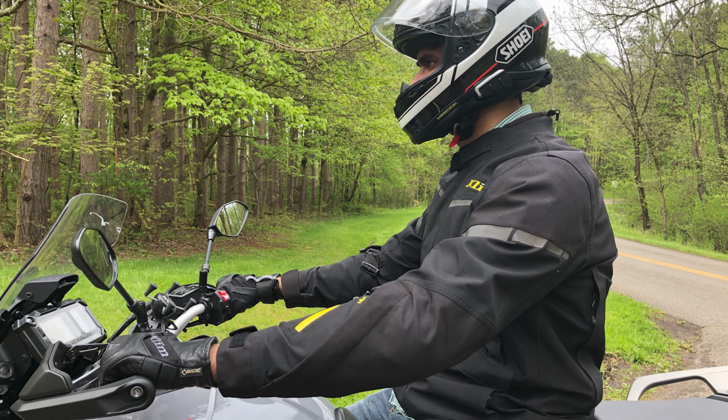Now, the reach to the bars, it's surprisingly so far away. I mean, I don't know how riders with shorter arms even find this bike comfortable. When I sit up straight, my arms are almost straight. It's got a very slight bend. Unfortunately, in the jacket, you can't really see my arms that well, but you can still see there's very, very little bend, and they're almost straight.